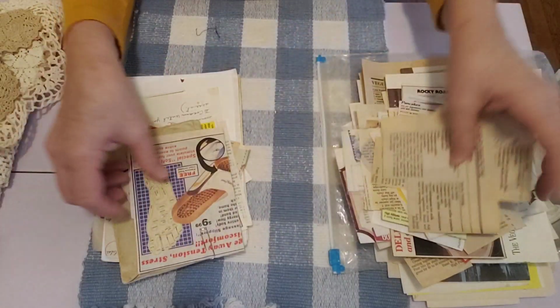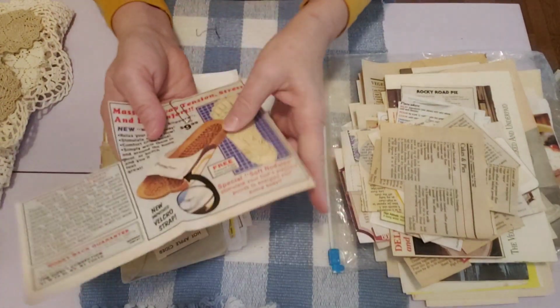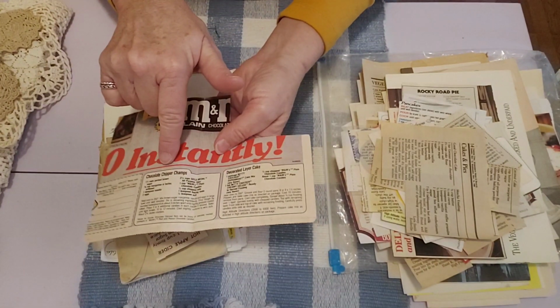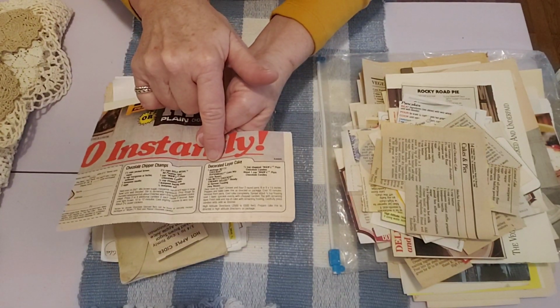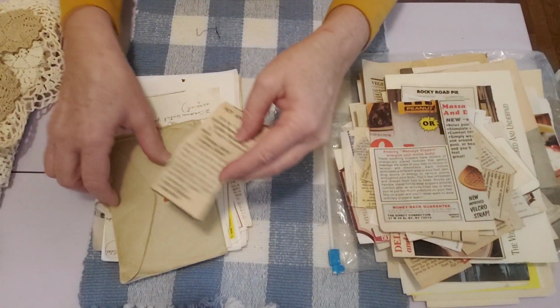Newspaper. Oh, look at this one. It has a foot on it. Let's see. Where's the recipe? There's a recipe right down here. Chocolate chipper champs cake recipe, and it's got the foot advertisement on the back.